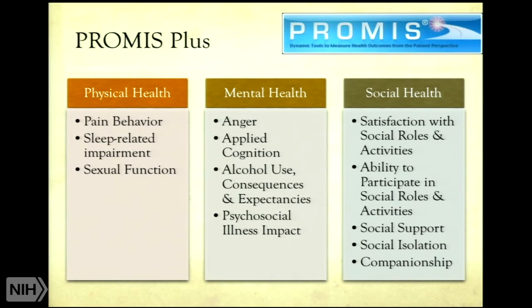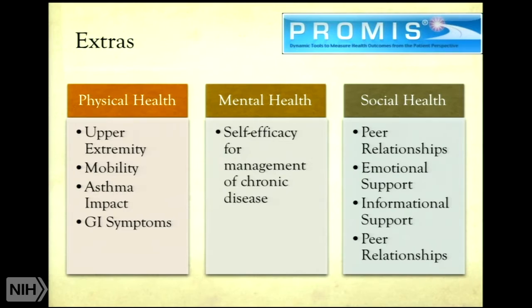These are instruments, again, available in versions under a minute. You can track this over time, you can use it as a variable when beginning to treat a patient, you can use it as an outcome measure. And a lot of additional measures, I put them under the unofficial categorization of extras, upper extremity versus mobility. These are subsets of the physical functioning scale.